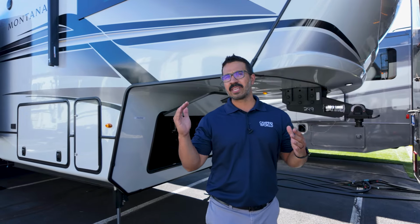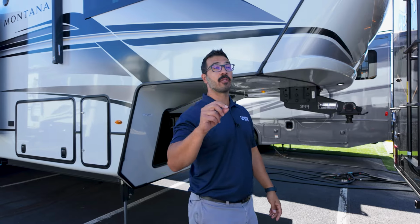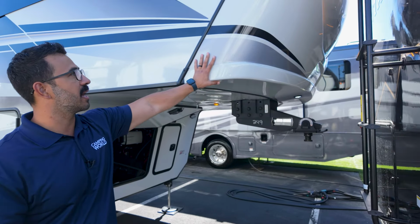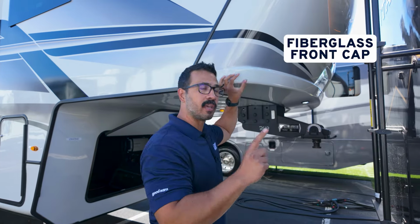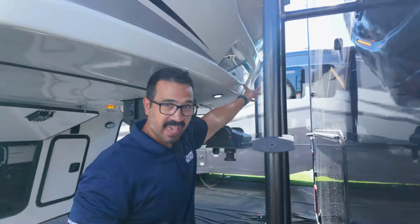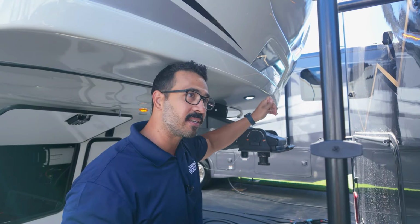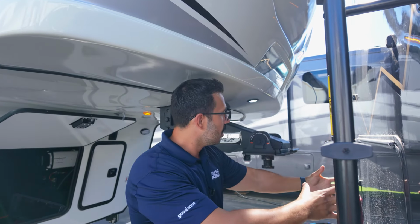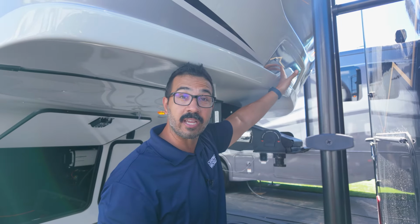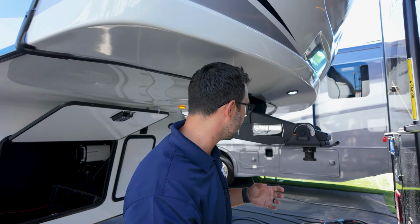All right, let's take a look at some of the outside features on the 2025 Keystone Montana 3531RE, starting off right up front with our fiberglass front cap. One of the things I really like that Montana does, it's pretty tough to see because we're really close in this environment, but they have what they call hitch vision right here. And what that does is give you a little bit extra visibility when you're backing up to hook up with your kingpin. It just lets you see your hitch in the bed of the truck, right? It just makes it a little bit easier.